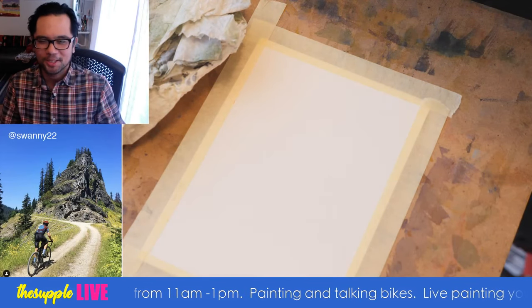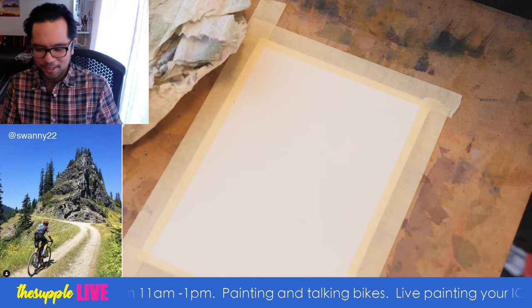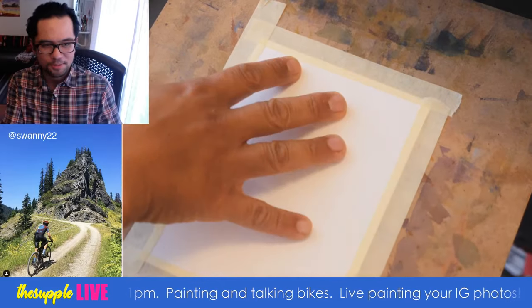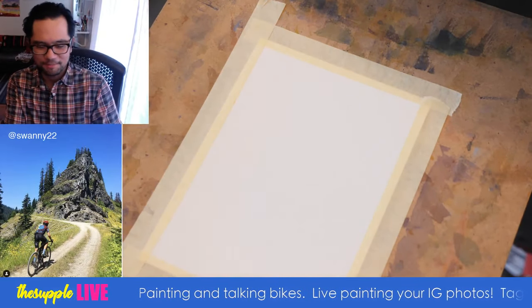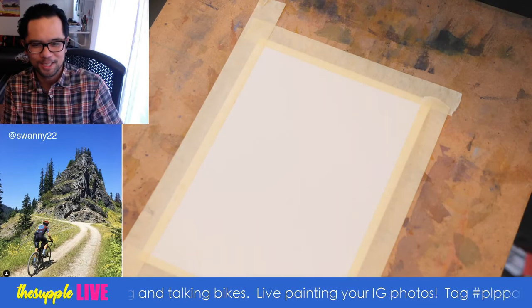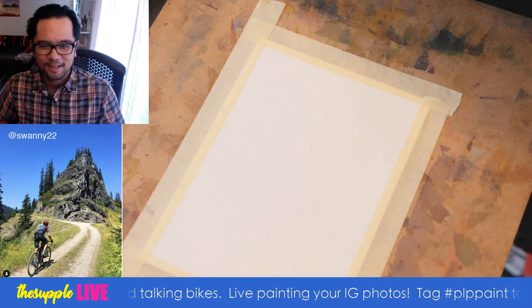So I'm gonna be juggling lots of things. You guys can't see my desktop, but I have the illustration board right here, all my painting stuff to the left of it, and then like 3 inches for the mouse. It's gonna be a tight fit.